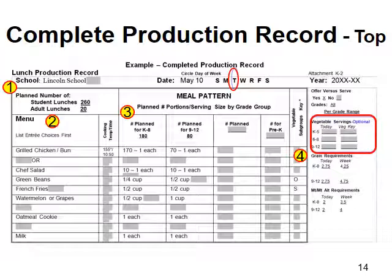The third step would be to record the number of planned portion sizes by grade group. In this example, since we have two entrees, that shows we're going to prepare 170 chicken sandwiches for grades K through 8 and 70 for 9 through 12, and the serving size is 1 for both. This is helpful information for you when forecasting how many to prepare in the future.